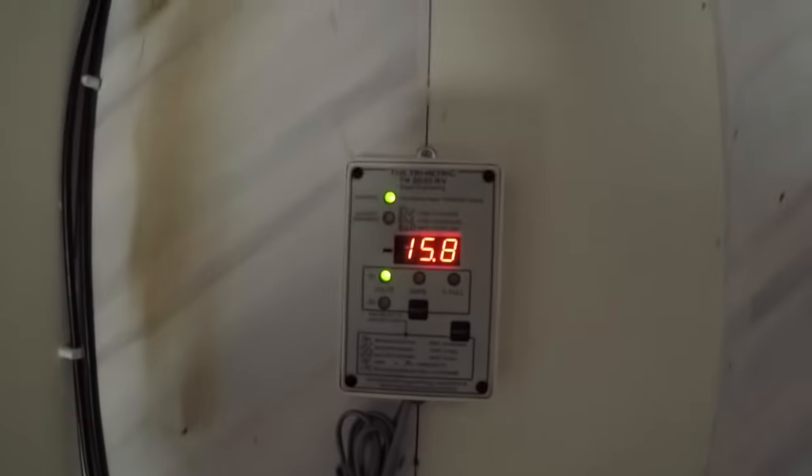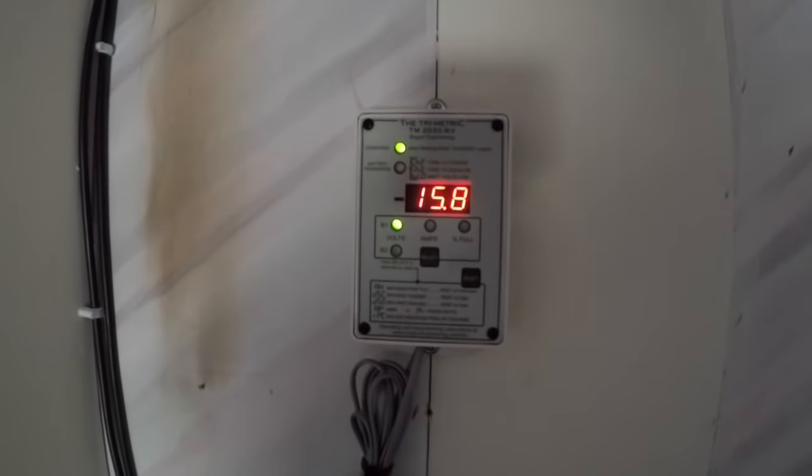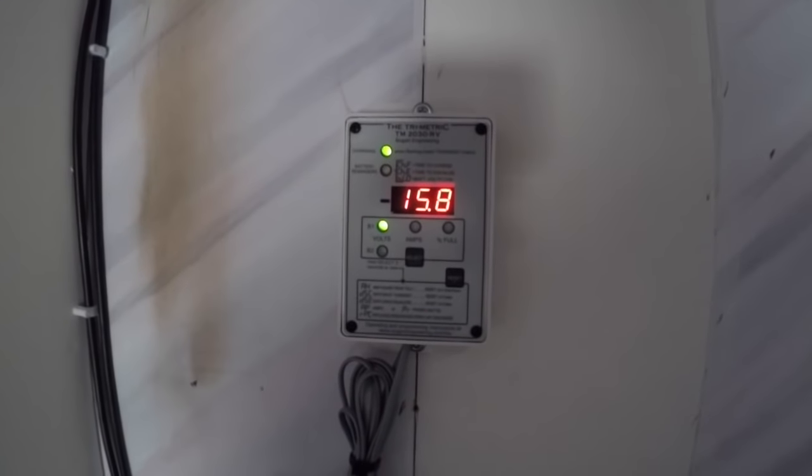Right now we're showing 15.8 on the voltage. That's a 12 volt battery bank, but at minus 16 degrees. So hopefully that thing's doing the math right and making the right calculations as to how much power it's giving those batteries, just trying to keep them from freezing. Whew, I'm going back in, it's cold.